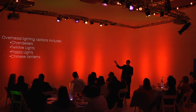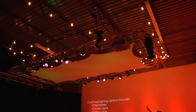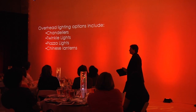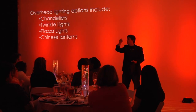Twinkle lights or Christmas lights, everyone's familiar with. Wrapping trees with those can look good. Sometimes it looks a little cheap. This is a little more high-end look as compared to the Christmas lights strung between the trees. You can also do different options with chandeliers. You remember that tent picture? I should have pointed them out when we were back, but the tent picture that was on this wall, you might have also seen the chandeliers hung between the poles.